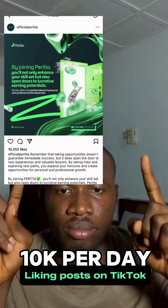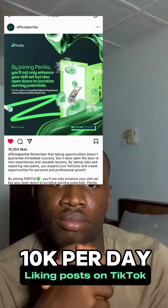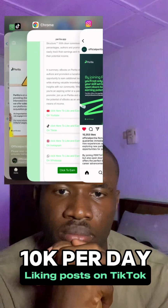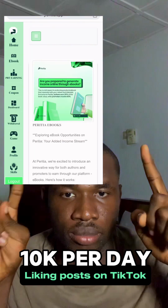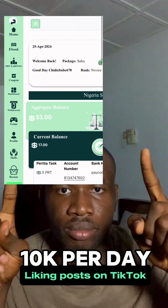Once it opens, you click on you like it, right? You can see over 10,353 likes. So over 10,000 persons are already on this platform, right? So once that is done, you minimize and come back. Then do click on this click to earn again so that it will record your points. Then when you're done, you come back to dashboard. Once you come back to dashboard, it should show.